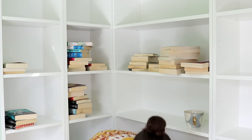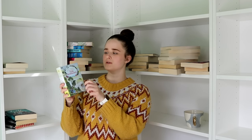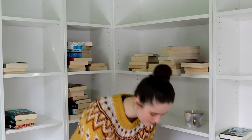Okay. Next up, we have this irritatingly tiny copy of The Adventures of Tom Bombadil by Tolkien, which I'm just going to put to one side like some of the other books and decide what to do with that one later on.